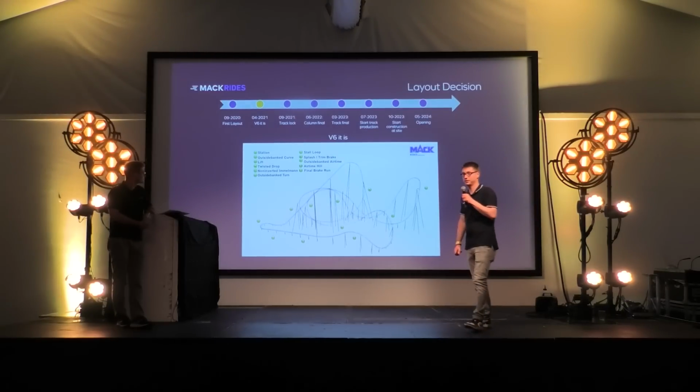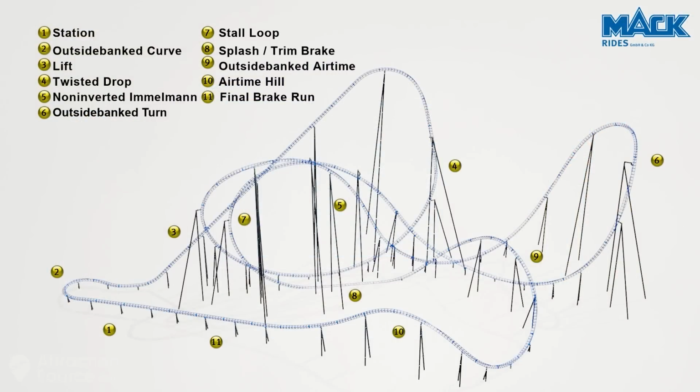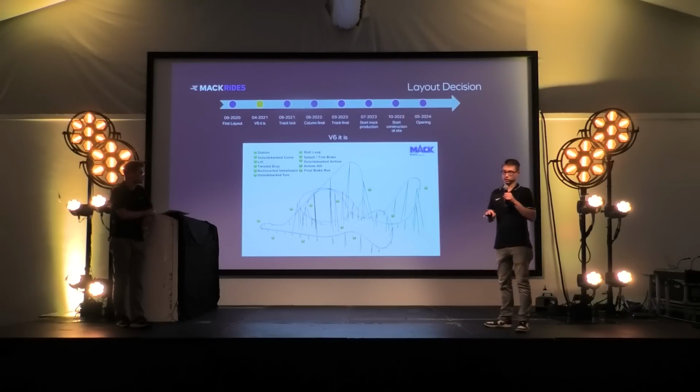So in the end, we decided, or Merlin decided together with us, that version number 6 would be the version we go with. You even see here that this is still a concept and not the final layout, but this is the layout from the contract. You, for example, see here the curve out of the station, that this has changed slightly, and also the other elements. The shape is the same, but they also changed slightly.